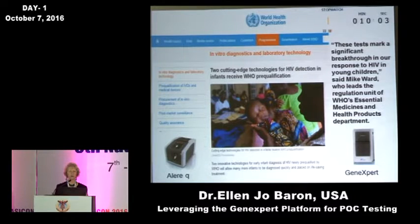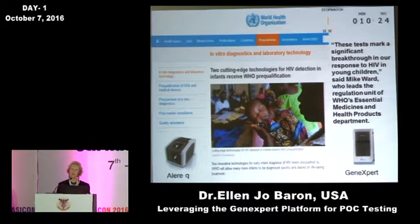But back to point of care viral load, the WHO qualified 2 HIV detection point of care tests earlier this year. One of them is the ALIR-Q and the other one is the GeneXpert. Mike Ward, who leads the WHO's Essential Medicines Group, said, "These tests mark a significant breakthrough in our response to HIV," and as Dr. Katzenstein said, extremely important, particularly in children.